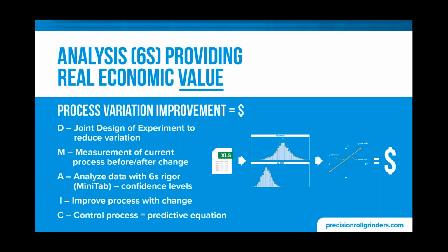We use the Six Sigma style process and Minitab to analyze that data, and then we want to look at the change that we made, and figure out how you can control that process. And that, in some cases, can actually lead to a predictive equation, being able to tell you when the correct time to change those rolls out is, as a result of wear, or whatever it may be.